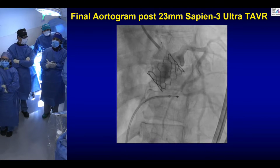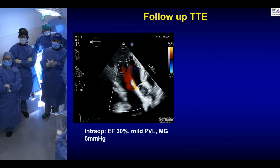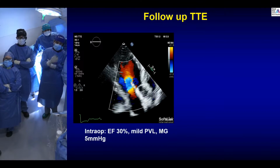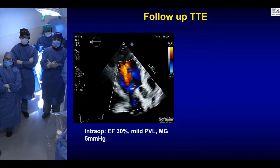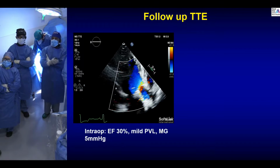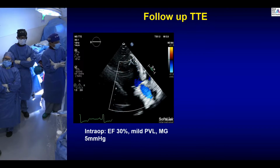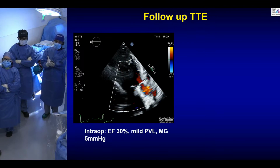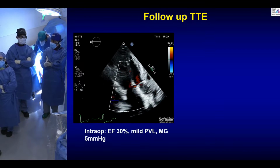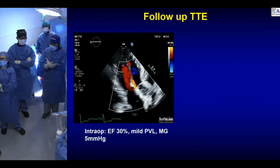That's why we protected in the first place. So this was the patient, sorry, echo. They were still behind. Last year, EF of 30, mild PVL was left. Sorry. So the question is, nowadays even mild is too much for us, right? I mean, we try to get minimal, maybe mild. Sometimes we leave with a self-expanding, with a balloon expandable. We sometimes go with an additional CC or just a second inflation.